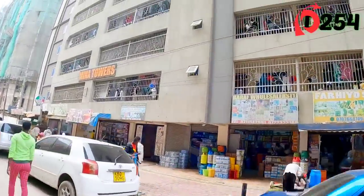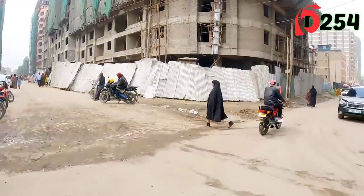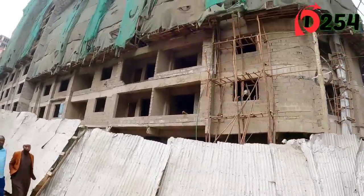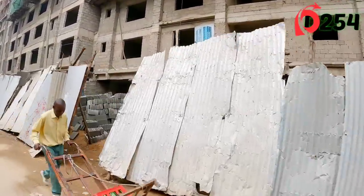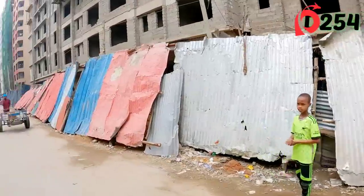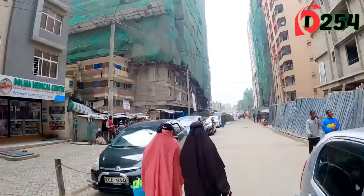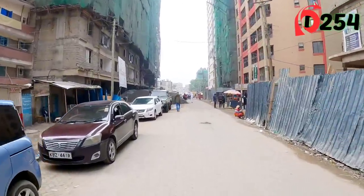Mina Towers. Constructions are going on everywhere. You see? Men are at work. A totally different place. It has already changed.